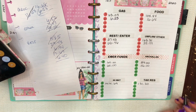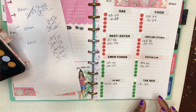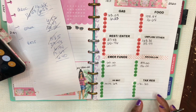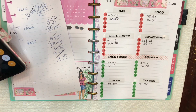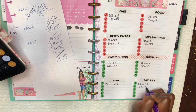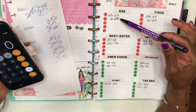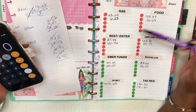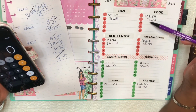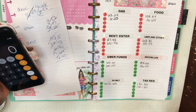Okay. And then we also each week put a set amount of money away for anticipated taxes that we will have to pay each tax season. And that amount is $131.30. Okay, so now what I'm going to do is add up each category just for the week that we had expenses. So just for the week that ended today, I'm going to go ahead and add up all of that.